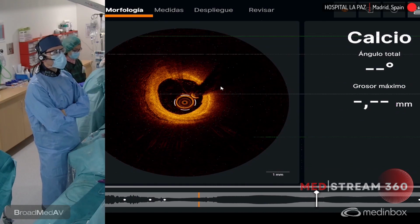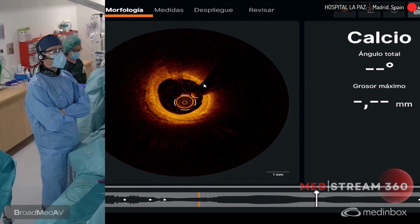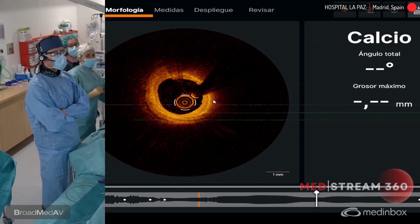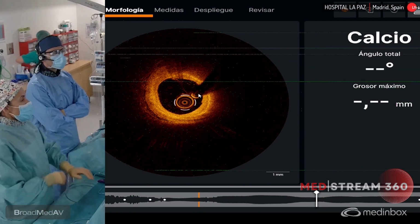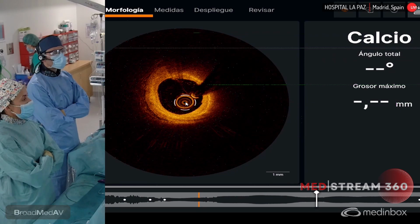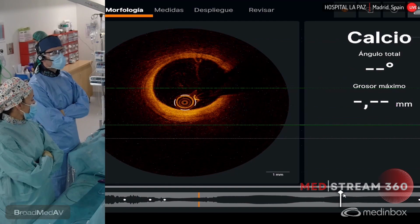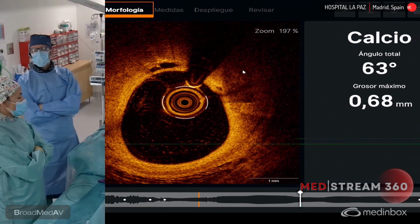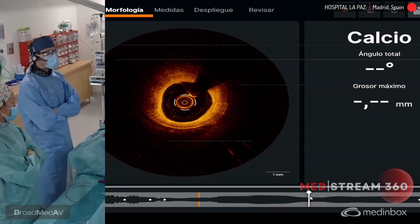There is another point of fibrous tissue, and you can see a line of highly reflective tissue that probably corresponds to macrophages in the plaque. So we need to estimate the plaque burden from the relation between the minimal lumen area at this point of maximal stenosis and a reference point at the distal border of the plaque. So we have randomized it, and the allocation is PCI.